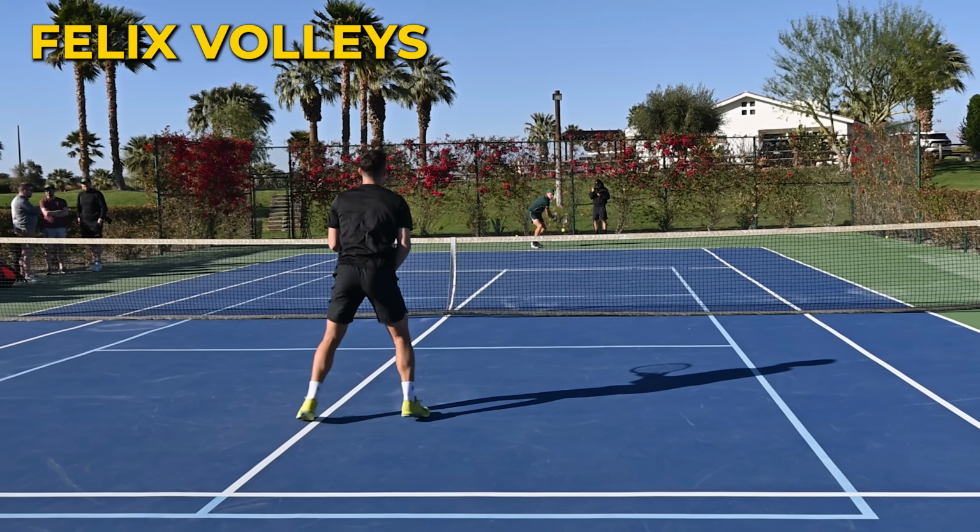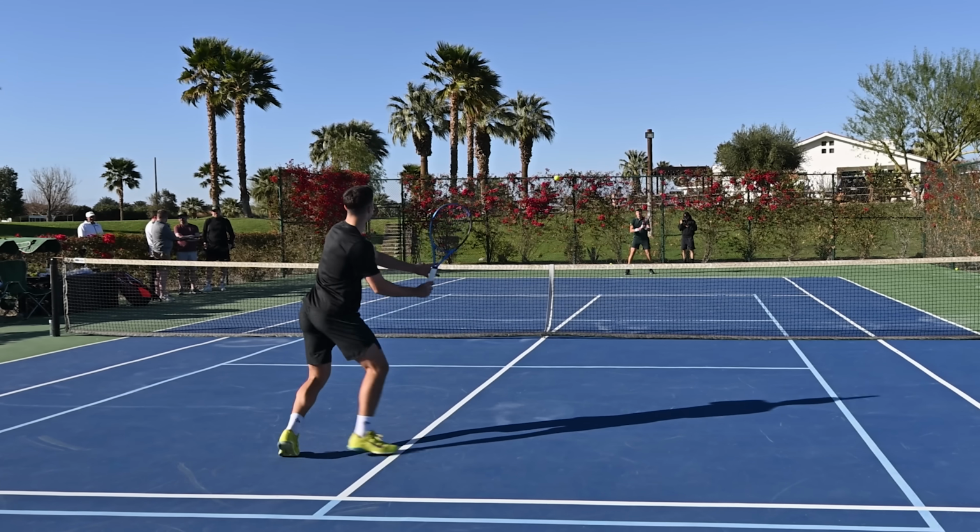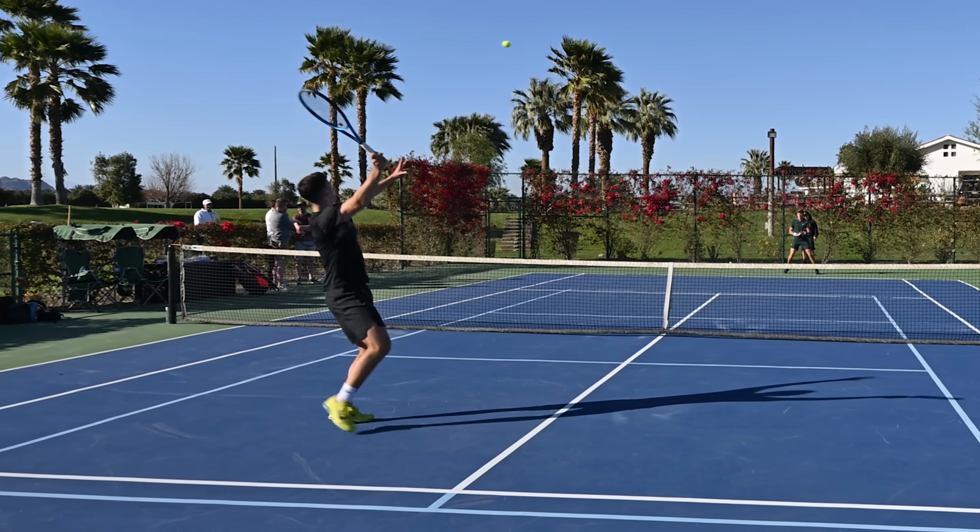We then jumped into some volleys, because I think part of my strategy against some of these pros is going to be to come forward to the net. It's where I feel comfortable and I think I can have the advantage.